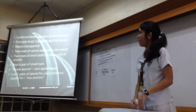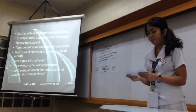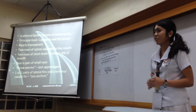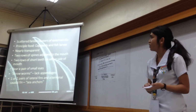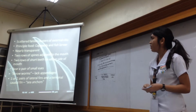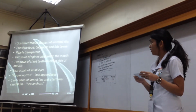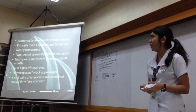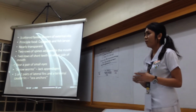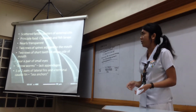The chaetognaths have scattered fan-like clusters of external cilia that are sensitive to vibrations for their prey and warnings against predators. Their principal food consists of copepods and fish larvae, and they appear nearly transparent, which is helpful since they only lie motionless and move through the oceanic currents.